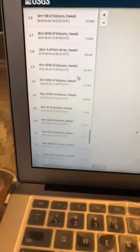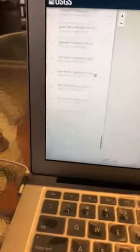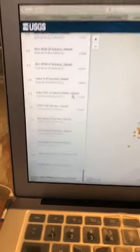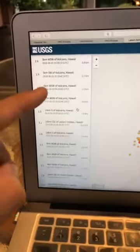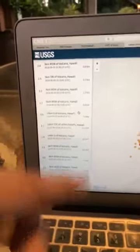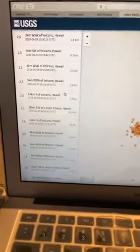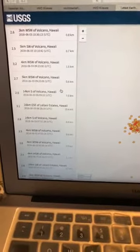There have been a lot of earthquakes, so let's see. No, it's not on there. Well, what you'd actually see is it would say volcanic explosion, and then it would say 4 kilometers, wherever it actually was. So that's going to happen. You can expect more of those to happen, more ash explosions as well.